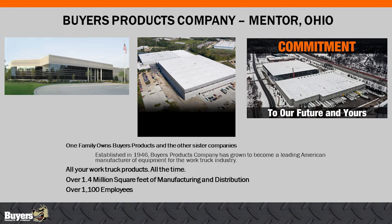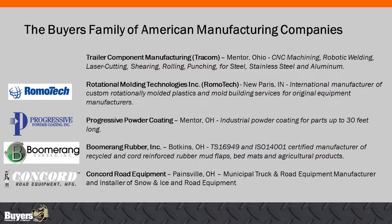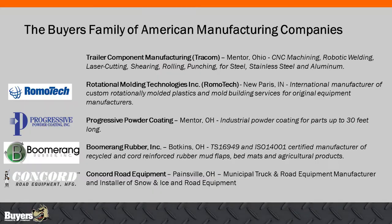The smaller building in the back is what we've been using for the last several years, so we're committing to growing. Part of the family-owned business is some of these other companies that most of you don't know about. A lot of it's on the back of our literature. The TradeCom is our manufacturing side. We actually have two separate facilities, one for carbon steel and one for stainless steel and aluminum. And the reason we do that is so that you don't get your carbon steel and your stainless steel mixed up. RomaTech is the rotational molding company.